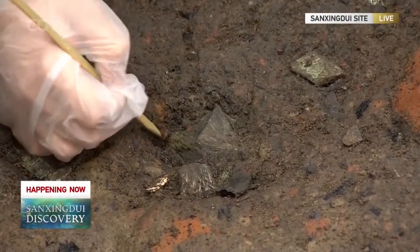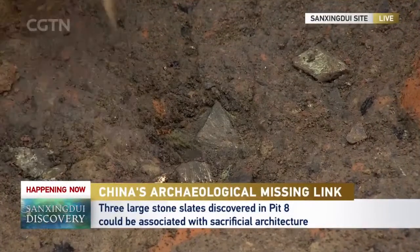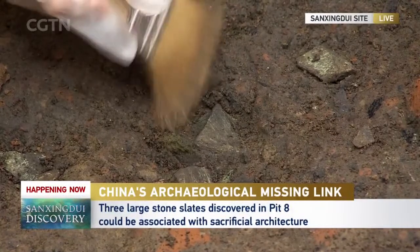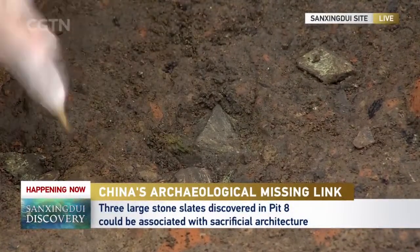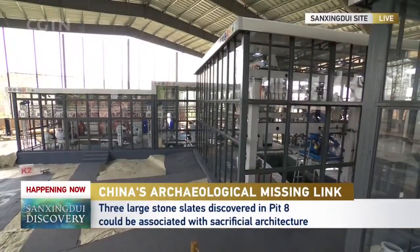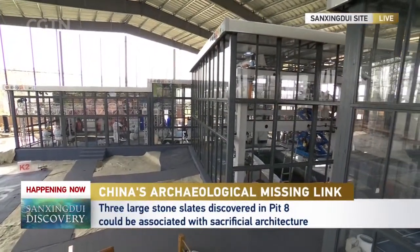And what about this one? I believe this is also a piece of bronze. We started to see the complete view of pit number 8. We are looking forward to seeing some new discoveries. Now we move back to pit number 4.